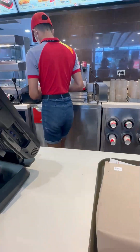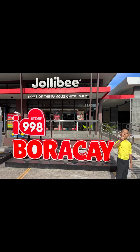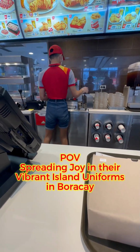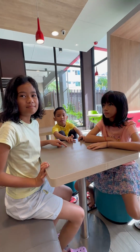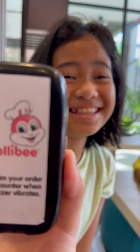We made our way to Jollibee, a beloved Filipino fast food chain that's known for its comforting and affordable meals. The restaurant was a short walk from the beach, and we were greeted by the familiar bright red and yellow colors that signify the warm and welcoming atmosphere.